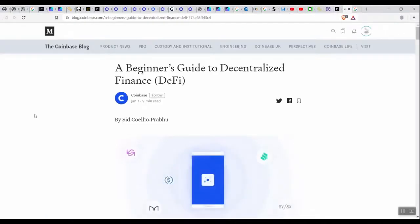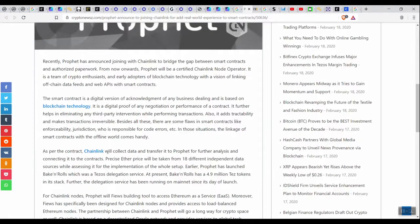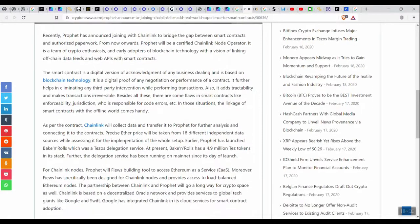If you specifically want more information about decentralized finance, there's this Coinbase blog here. So without digressing any further, just focusing on ChainLink itself, Profit is working with ChainLink to bridge the gap between smart contracts and authorized paperwork. It says here, according to this article, Profit will be a certified ChainLink node operator. And as per the contract, ChainLink will collect data and transfer it to Profit for further analysis and connecting it to the contracts. And then Profit's also been involved with Tezos. Now I'm going to cover Tezos in a future video as well. Another promising project to look out for there.